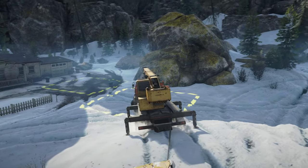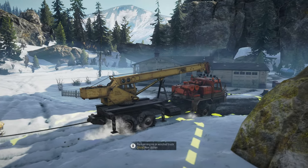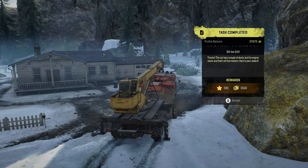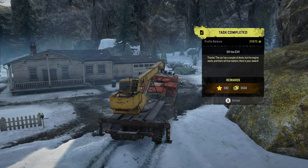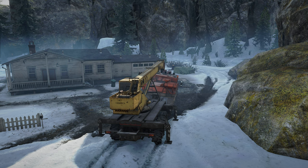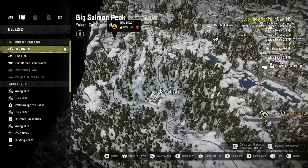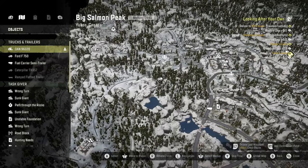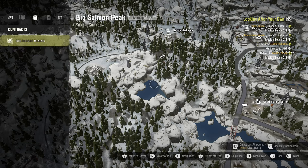Okay, which one does he need? First or the second one? And there you go, alright. Off the cliff, thanks. The car has a couple of dents, but the engine starts and that's all that matters. Here is your reward. That's quite a lot for that short distance, but yeah, I get that it isn't the easiest task if you try to crane it.